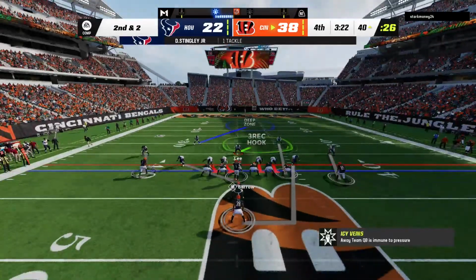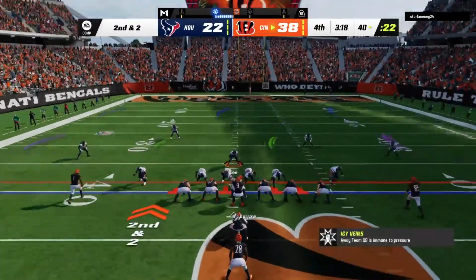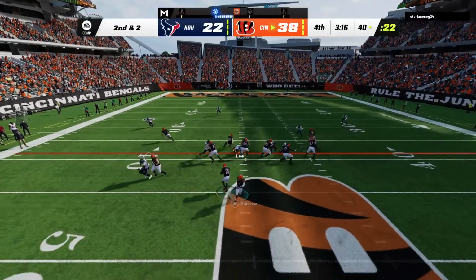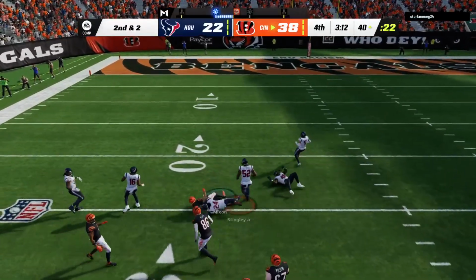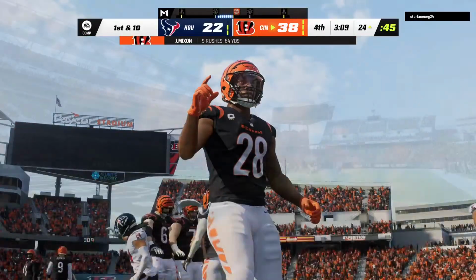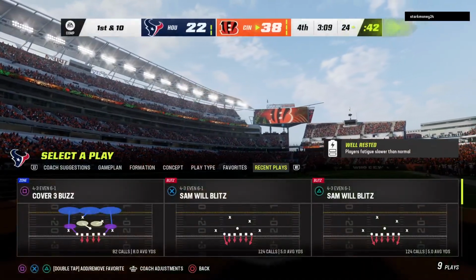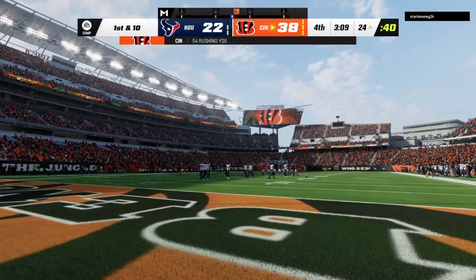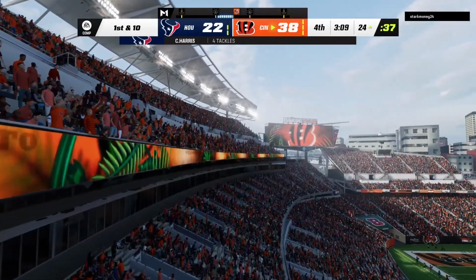Here we go. 11. On 2nd down, here's Mixon. And some room to work. And this defense not ready for that one as he'll take this down inside the 25. Now the Texans will burn the first of their timeouts. It's just their first. They'll be down to 2 remaining as we step aside here in the 4th quarter.